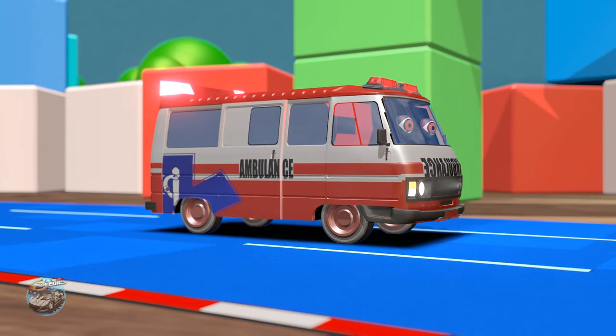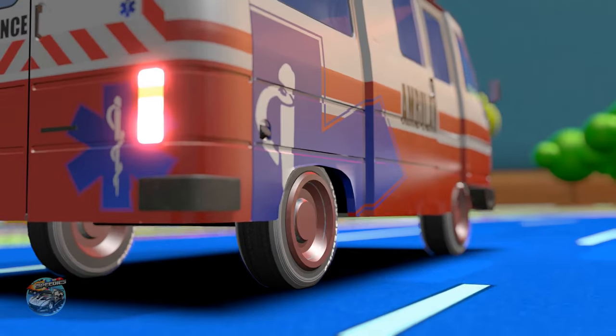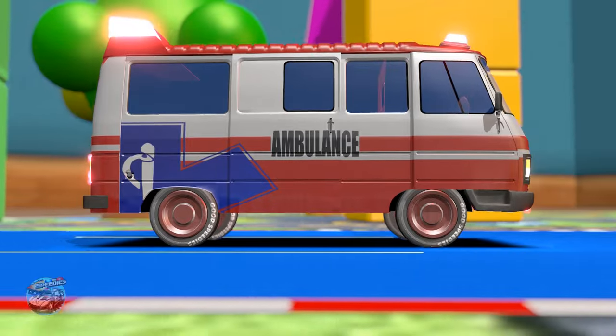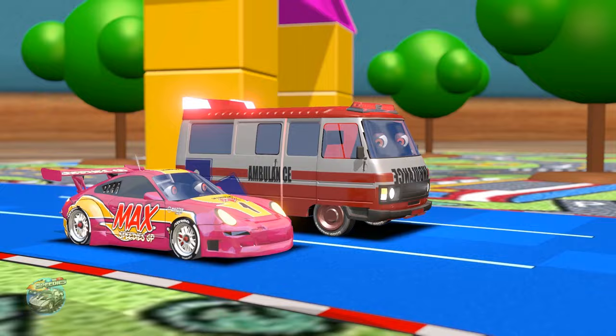The wheels on the ambulance go round and round, round and round, round and round. Help is on the way!